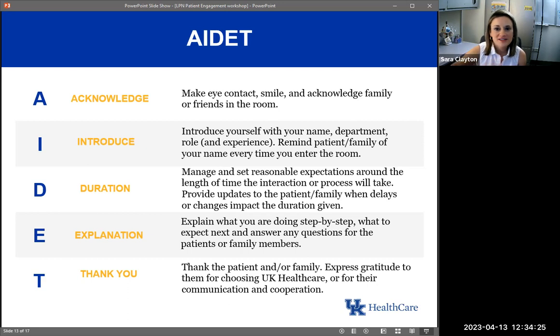So we want to make sure we're giving them that when we come into the room. "Hey, it's Sarah, your nurse. I'm just coming in to check on you." "Hi, it's Sarah. Remember, I'm your nurse. I'm coming to bring you your medication."